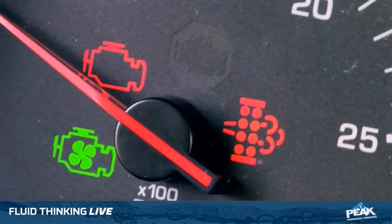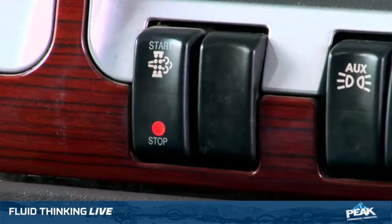The driver will then notice that the vehicle is driving a little bit more slowly, so he or she needs to drive off to the side of the road or to a rest area and park. Once they're parked, they press that button. And once again, our camera guy is right on top of this.